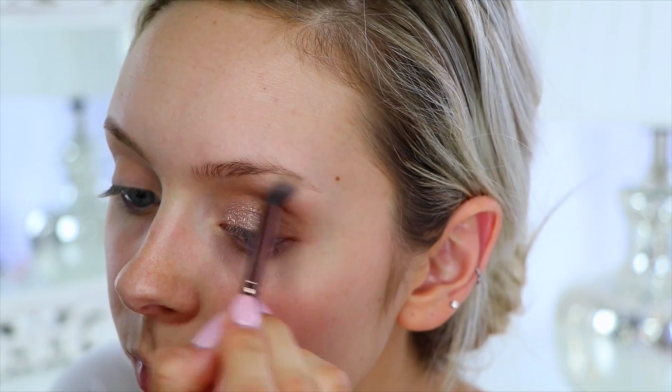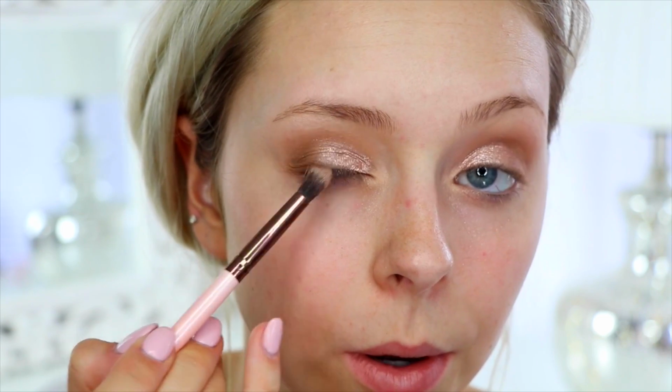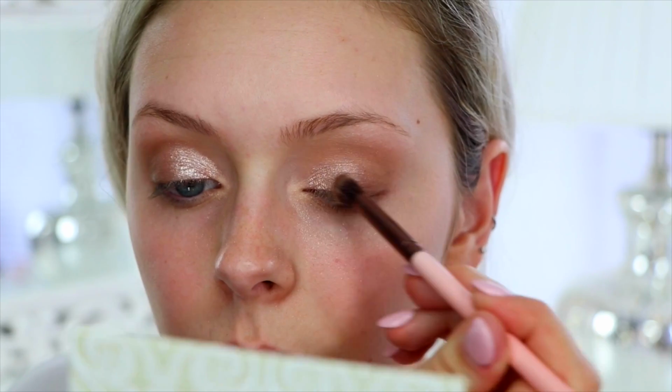Okay, so now I'm gonna use the first brush that we used in the shade Wink, and I'm gonna put that right on my brow bone. Okay, so now I'm gonna take a little bit of the shade Victory with that 229 tapered brush, and I'm just going to put a little bit on the outside of the upper lash line just to darken it up just a little bit.